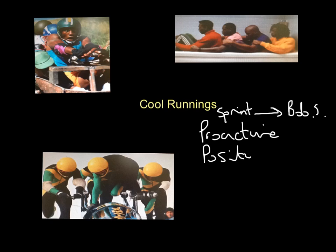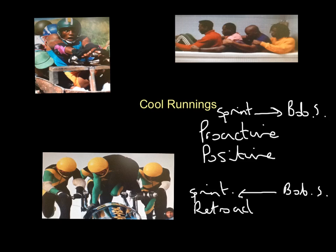So it was also positive transfer. What happened afterwards as well is some of them went from bobsled, when the Winter Olympics were over, back to sprinting. So again, what you've got an example of there is retroactive transfer. And here's where it gets quite interesting.